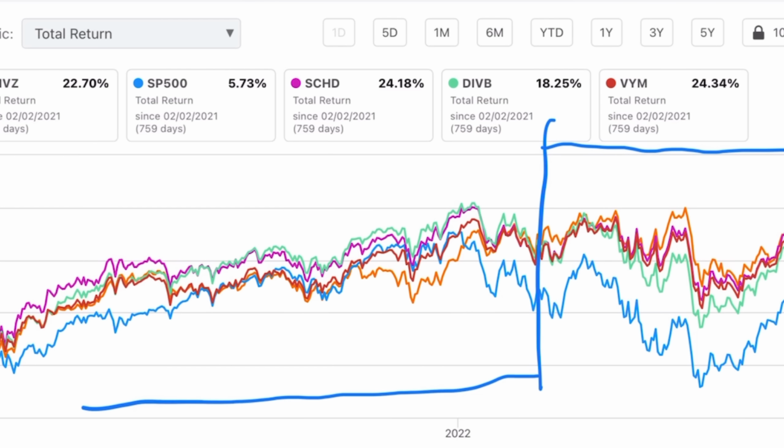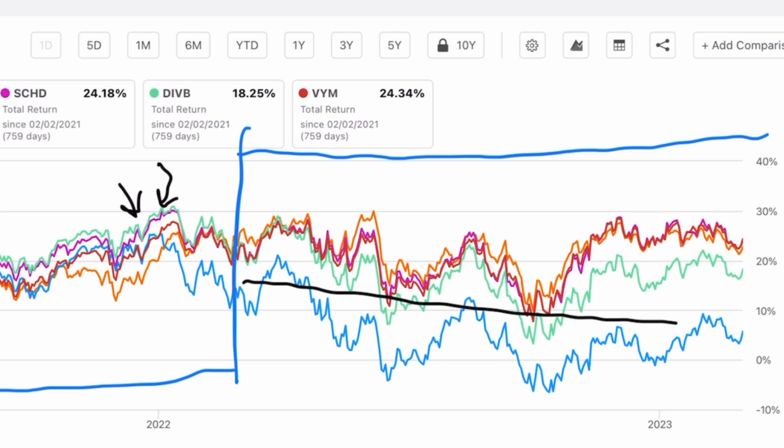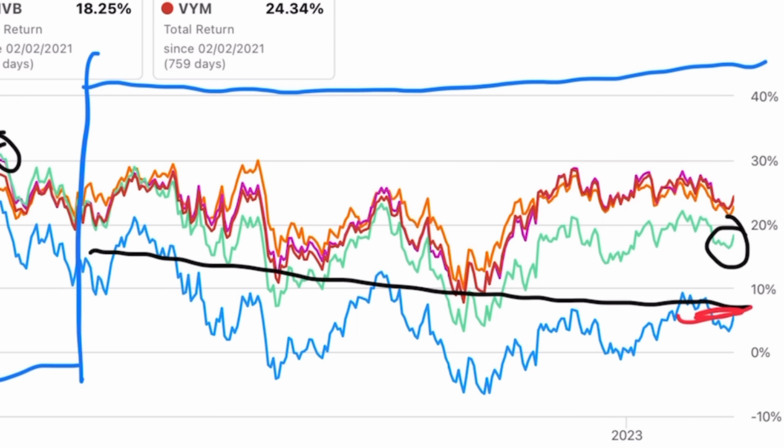So for example, here in the green color, we have DIVB, and it performed great during a bull market. It was the #1 performing fund at this time, but it didn't hold up quite as well during the bear market, and the position kind of reversed. And just in general, that's a trend I've noticed. What goes up the most also tends to go down the most. So do keep that in mind when shopping around for different investments. But in general, all of these performed extremely well, beating the S&P 500 during this confined time period.